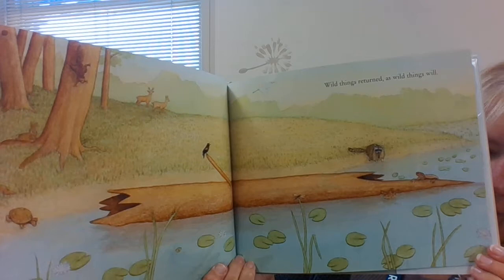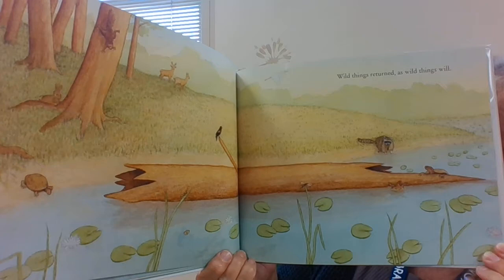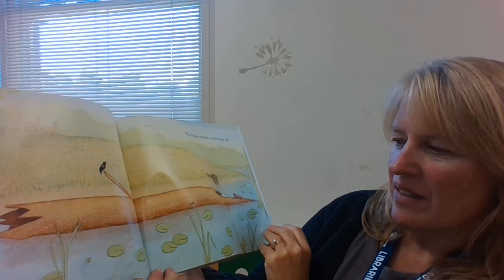Wild things return as wild things will. What do you see? I see a raccoon. There's a red-winged blackbird. Looks like maybe a squirrel. Some deer, a boy and a girl, just deer. Turtles. All kinds of different animals. Oh, here's the frog way down here. The frog's in there.